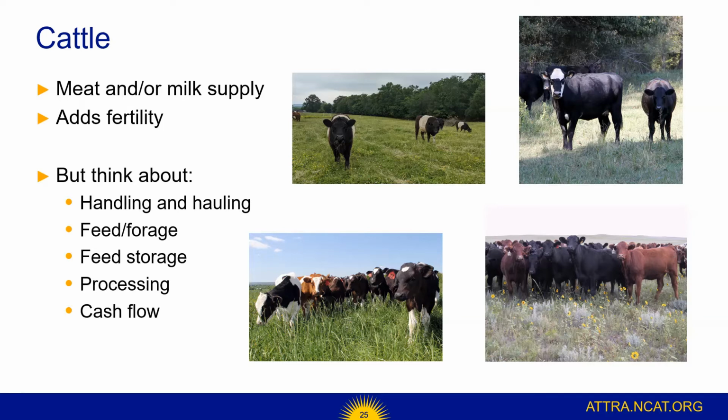Really, cattle, like many of these other livestock species that we've talked about, can be great to add fertility to your land. Use your forages, use those resources that you have. Definitely you need to think about their size. Cattle are quite a bit larger than any of these other livestock enterprises that we've talked about so far. So think about your land base and how much grazable acres you have.